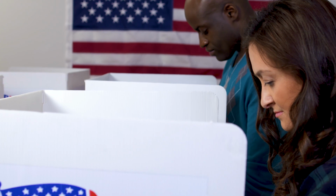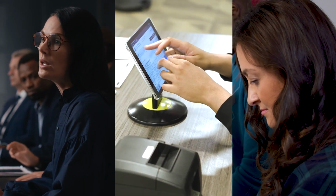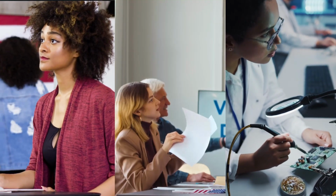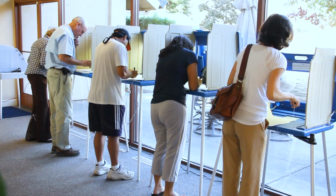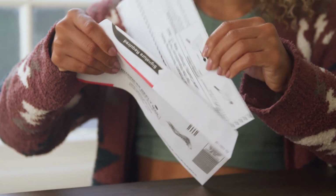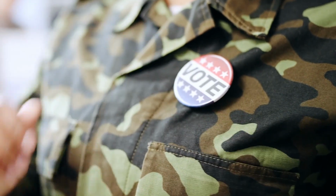Elections happen because of the year-round work of state and local government officials, local election boards, scientists, engineers, political scientists, election workers, and hundreds of thousands of poll workers in every state, district, and community across the nation. As states and localities across the nation see the EAC's seal of approval, Americans can trust that no matter how they vote, whether by mail, in person, or absentee, their ballot is secure.